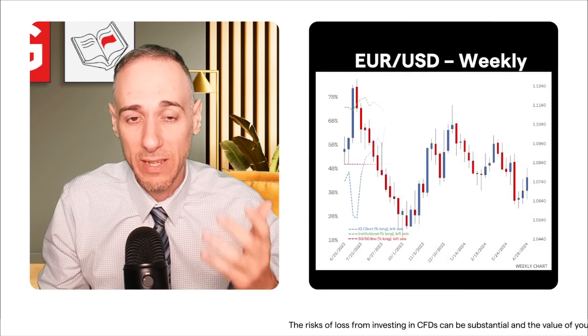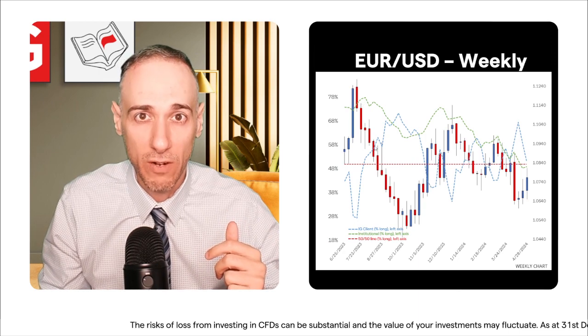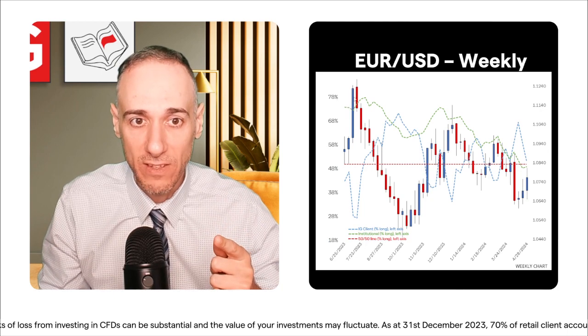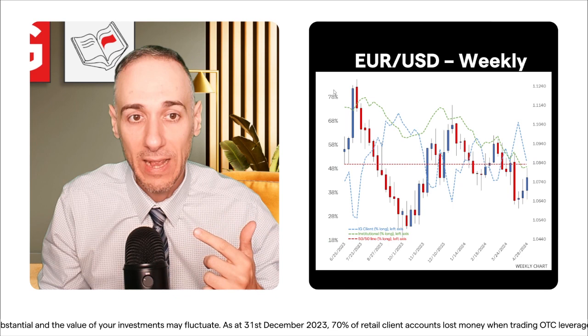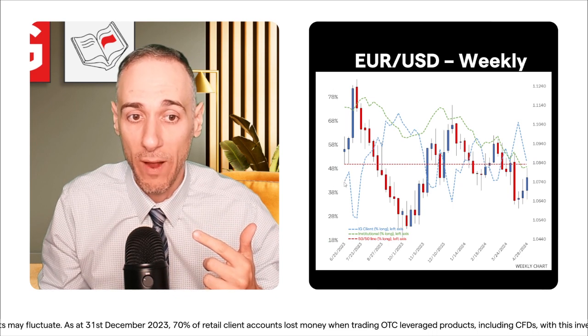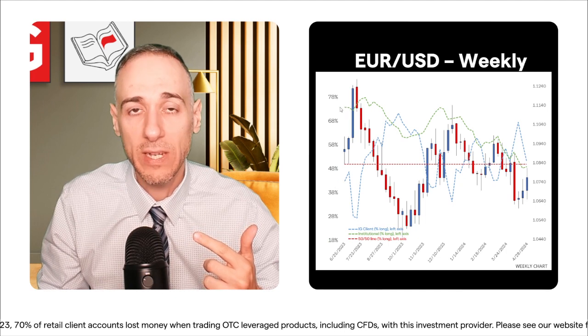How did they get there? Well, I'm going to go plot sentiment onto the chart. Green dotted for COT speculators, blue dotted for IG clients. It's as percent long, looking at the left axis. So the price chart you're looking over here, 106, 107, 108, so on and so forth. The left axis is as percent long. So down here, you see the blue dotted line around 42%. Up here, you've got COT speculators around 76%.